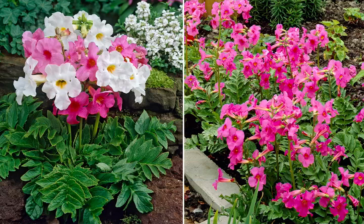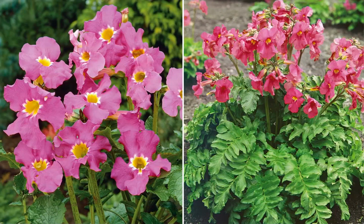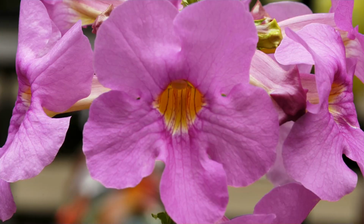You can see that pink is like a true bubblegum pink, and that white with that yellow throat, it's very special. Trumpet-shaped flowers are not that common. We do have a trumpeting type of vine that we see more often on houses, but we don't have a trumpet-shaped flowering bush. And so that's what I love about these.